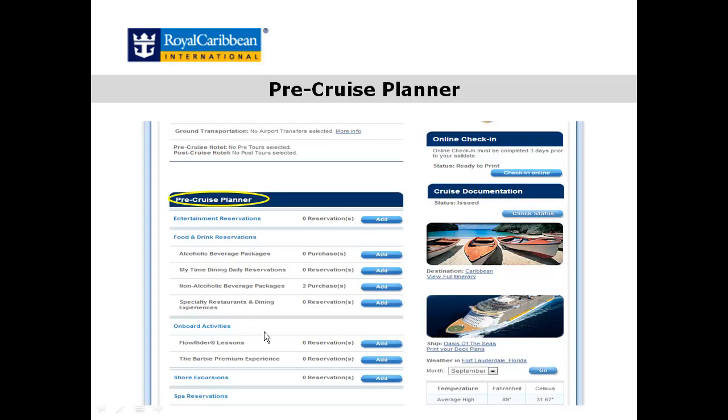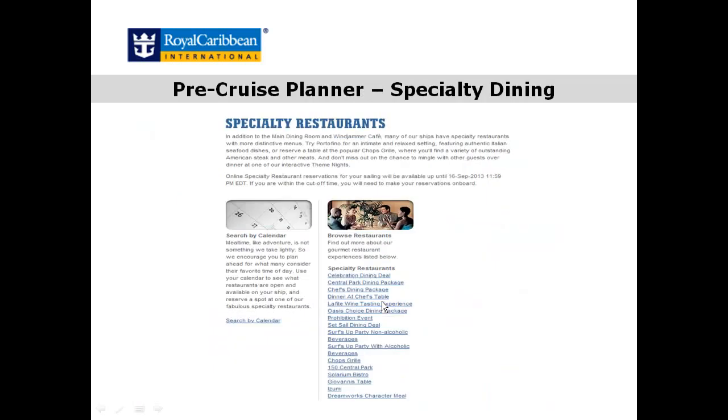Okay, what we're going to look at here are the specialty restaurants and dining experience here. I'm going to click on Add and take you to one of my favorites here. When you come into the specialty restaurant section here, you see all the various things that you can go and eat at. I definitely encourage you to look through these. Some of the ones that you want to be aware of that we'll go look at. One is Chops Grill, which we're going to click here in a minute. 150 Central Park, Giovanni, which is Italian, and Izumi, which is sushi. 150 Central Park is like your top of the line restaurant there on board Oasis, and same for Allure.